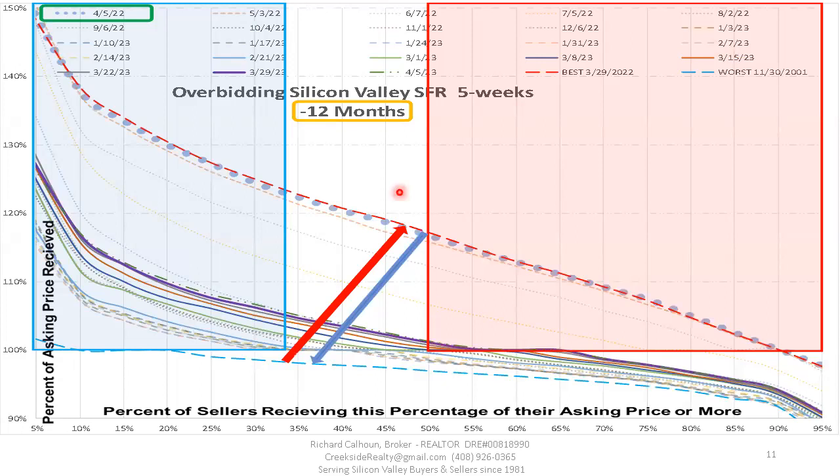Now we're going to shift gears a little bit. We're looking at the same data set, Silicon Valley being the three counties, Santa Clara, San Mateo, and Alameda. We're looking at single family homes and what some people call duet homes, but not condos and townhouses. Those are excluded. We're looking at a 5-week moving period, initially month by month, and then week by week when we get down to 13 weeks or 3 months.